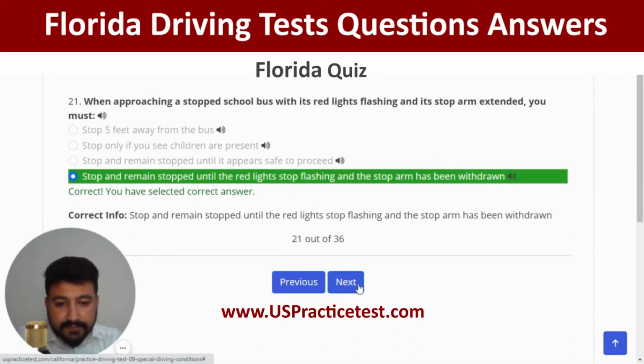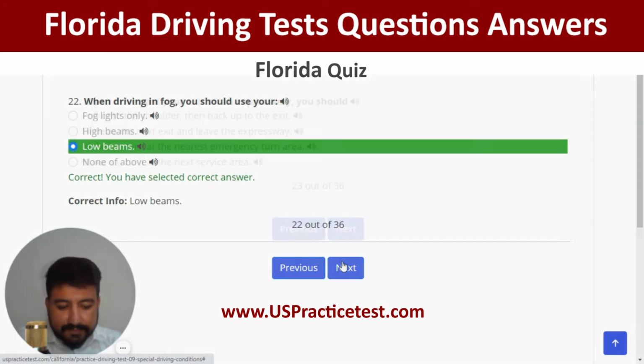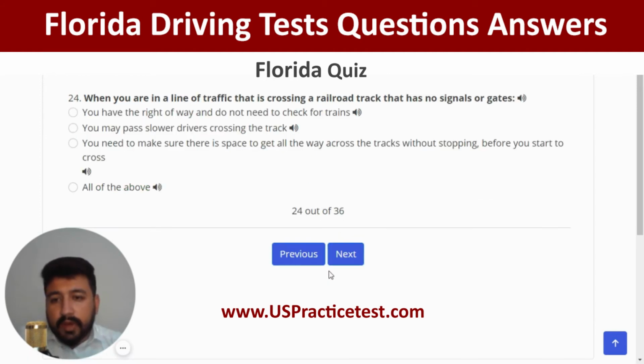Yep, and next. When driving in fog, you should use your low beams. And third option. Next. If you drive past your exit on the expressway, you should. The right answer is drive to the next exit and leave the expressway. So, second option. Next. When you are in a line of traffic that is crossing a railroad track that has no signals or gates, the right answer is you need to make sure there is space to get all the way across the track without stopping before you start to cross.